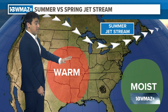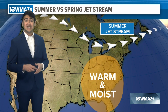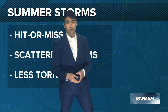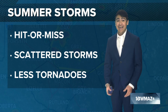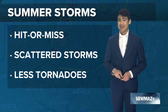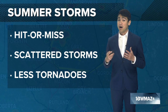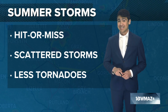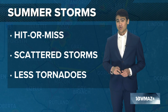Temperatures and muggy weather peak during the summer months, and that combination of warm, moist air fuels instability in the atmosphere, which is crucial to the formation of thunderstorms. These storms are more difficult to forecast as their timing is random, or hit or miss, and they're more scattered. But what about tornadoes? They can form in the summer, but they are less likely because of the lack of upper air dynamics needed for development. Regardless, it is important to stay weather aware during both seasons and remember the differences between these storm systems.